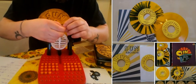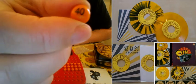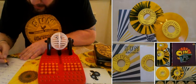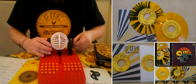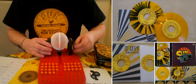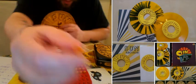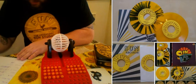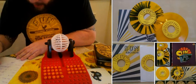We are getting down to the nitty gritty of things now. Number 40. We'll probably start losing one or two along the way. Talking of that, there is Tom. Tom, that was your last one, fella. Thanks for playing. 24, where are you hiding? John Hancock.